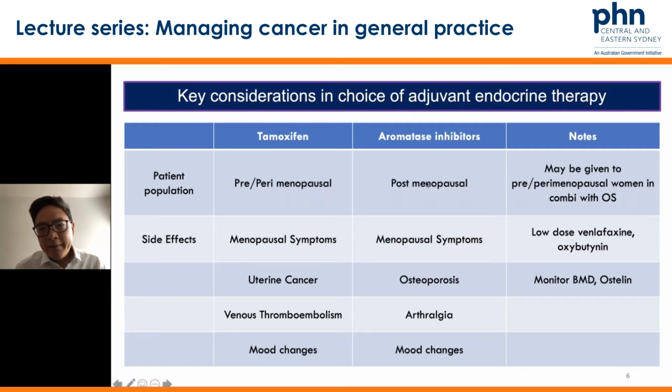However, we can give aromatase inhibitors in premenopausal or perimenopausal women by combining it with ovarian suppression. So when we give them ovarian suppression, we make them postmenopausal, and therefore they can actually receive aromatase inhibitors. The side effects are pretty similar. Both of them have menopausal symptoms.